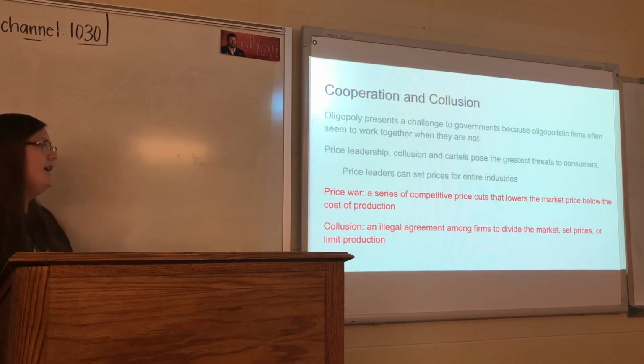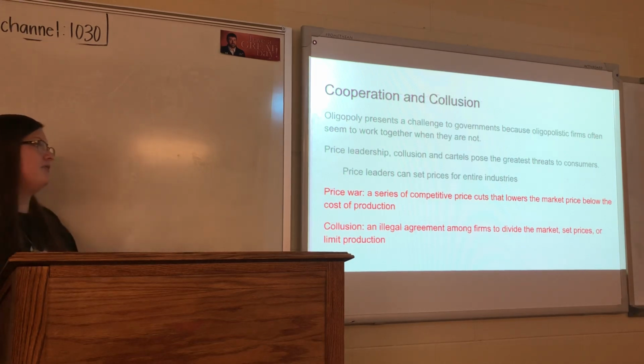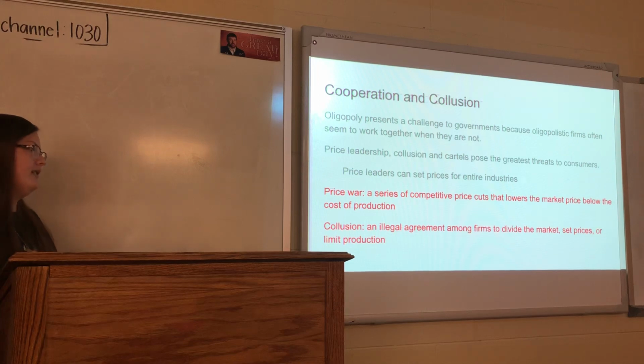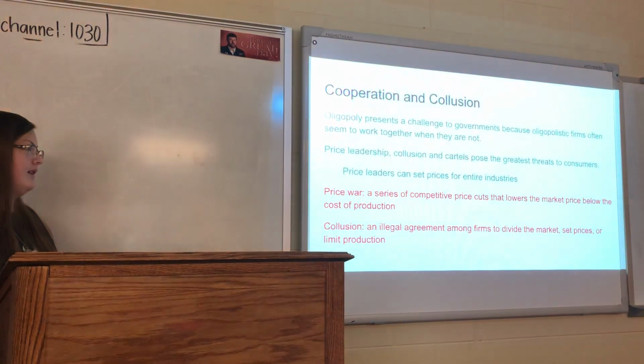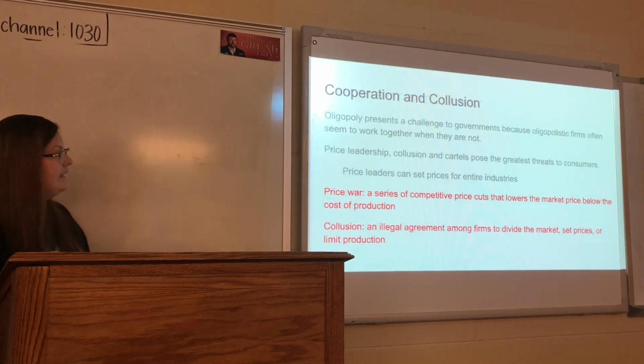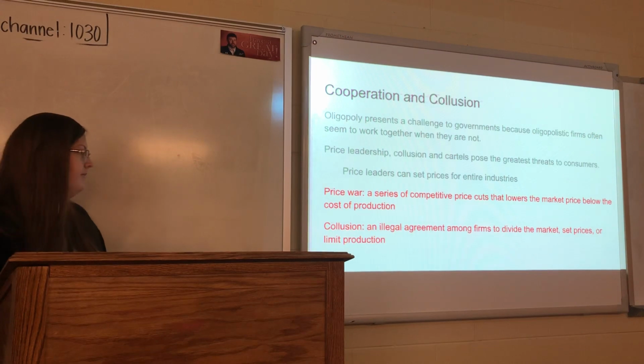A price war is a series of competitive price cuts that lower the market price below the cost of production. So for a car company, if Chevy cut their prices, then Ford would also start to cut their prices in an attempt to get more customers. Collusion is an illegal agreement among firms to divide the market, set prices, or limit production.